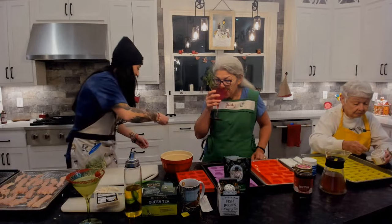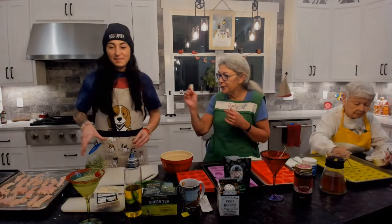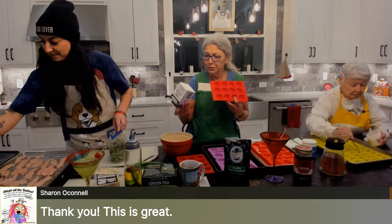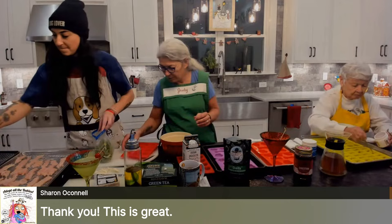Yum, yum, yum, yum, yum. So you've got your chicken cut up on those. You're going to put your beans on there. Yes. And then I guess we're going to figure out how to put. Now, the reason I'm using this particular mold for the fish jiggles, you can use any of them. These are a little bit deeper. I'm thinking it might be a little easier. I don't know. We'll find out.